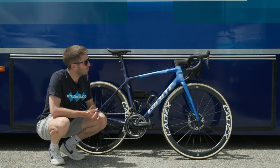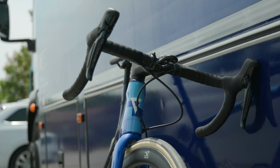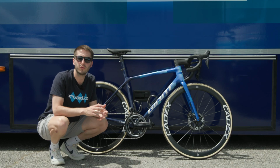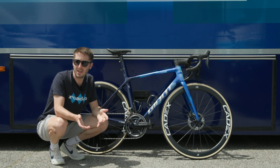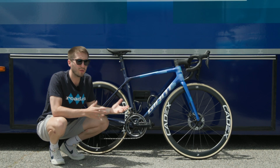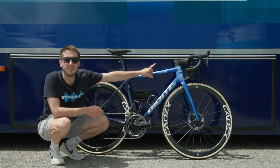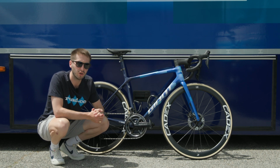Looking up at the front of the bike, we also find one of the more interesting features, and it is that this bike doesn't hide the cables inside the head tube. We've seen that move from so many, like Specialized with the SL0, the Ineos Grenadiers' Pinarello Dogma F. Both of those have the cables hidden away for those tiny little aero gains, but one thing that we can say is that this bike would be a lot easier for the mechanics to work on.